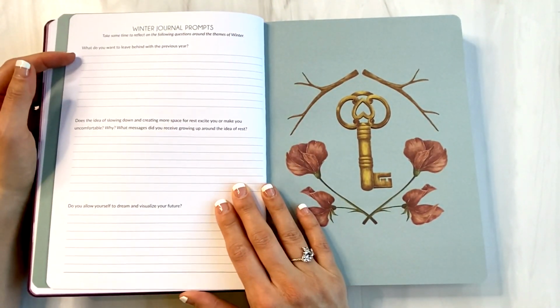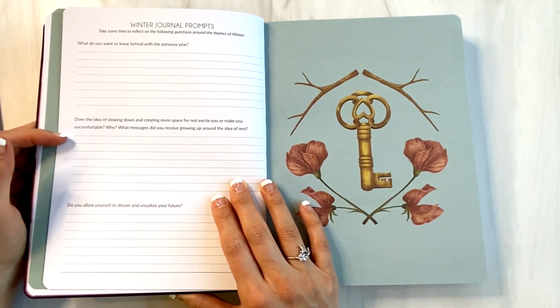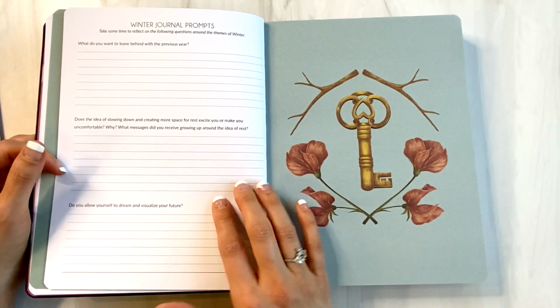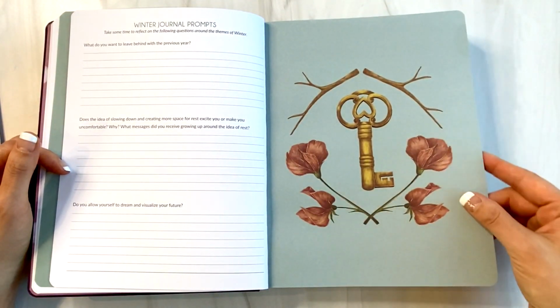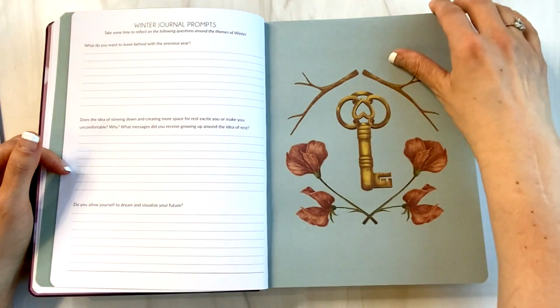So we get 3. What do you want to leave behind with the previous year? Does the idea of slowing down, creating more space for rest excite you or make you uncomfortable? Do you allow yourself to dream and visualize your future? Oh, it's another creepy photo. I don't know why I find these nightmarish.